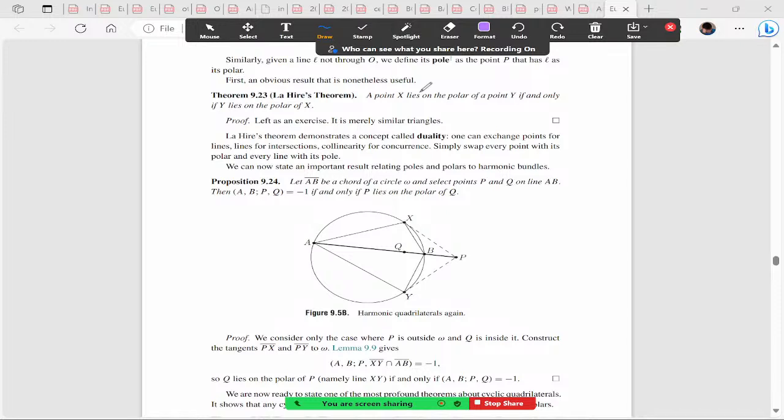Yeah, so let AB be a chord of a circle. And then you draw these things. That's the lemma we're looking for, isn't it? Yeah. So we only consider the case where P is outside, and they constructed the tangents. No, this is diagram dependent. X, Y. Oh, they're only doing the outside case. I think you can get the inside case. Well, at least he's considering the outside case. It's not like he's unaware of diagram dependence.